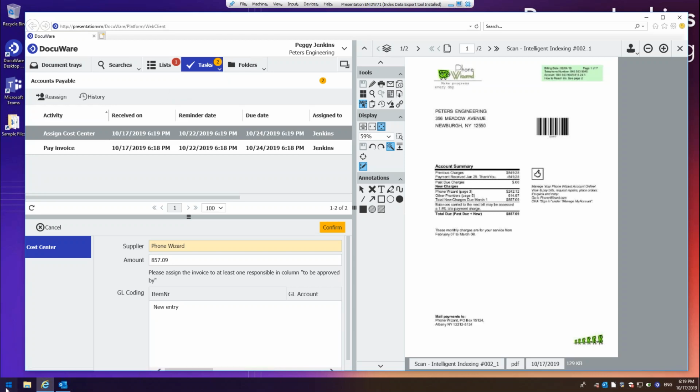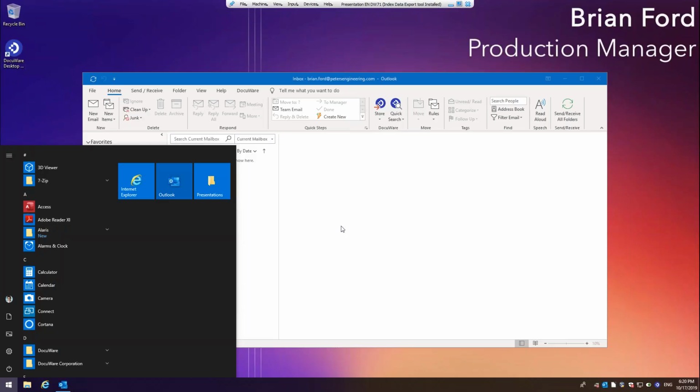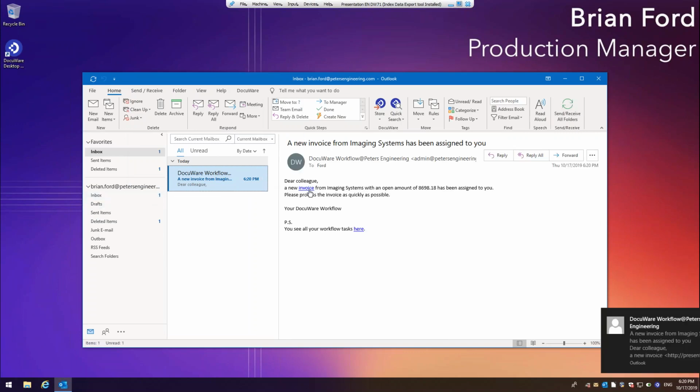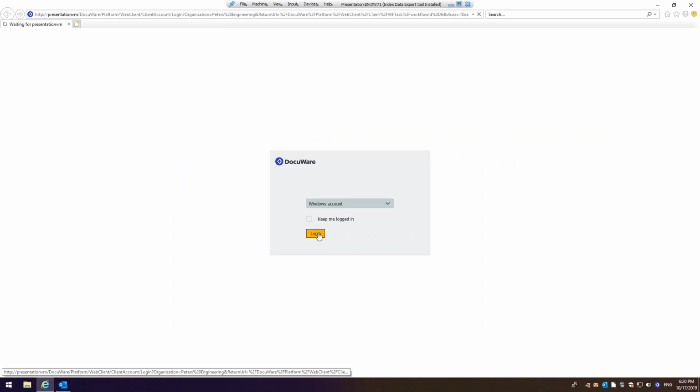So now if I go over to that user, he will have a couple of things that have happened to him. One is he has an email that has come in, and he can simply look at the email, click on the link in the email, and click on Windows account and log in. Now this is going to log him in to DocuWare. He'll see that document, and then he can go ahead and do his processing of that invoice.